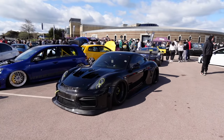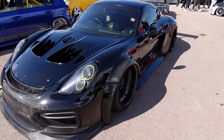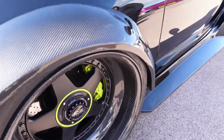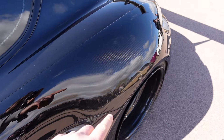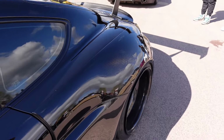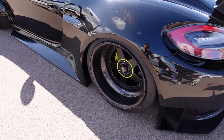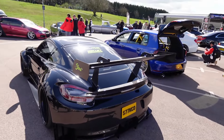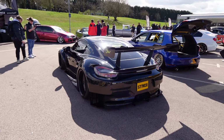Right, this has to be the car of the show for me so far. This Porsche Cayman with a full carbon fibre body kit. Look, carbon fibre arches. Check out them deep dish full carbon fibre wheels. And I love the way that they've exposed the carbon fibre. I don't know if you can pick it up on camera, but they've kind of blended the paint over the carbon fibre on the rear arches so you can kind of see it. But check out them carbon fibre rear wheels. They're so cool. And then the size of this rear wing, that is massive. Yeah. Look at that. Definitely the car of the show for me so far.